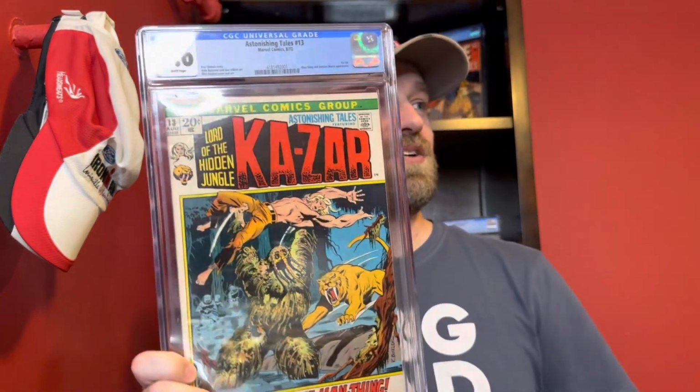And I actually just listed a copy of this from that Bronze Age collection that I picked up, much lower grade than this one. I just listed it on eBay. But this one, it would be hard to really find the flaws because it is such a high grade. It'll be one of those where you almost want to see if it's worth resubmitting, just to see if you pull the 9.8, because this is a 9.6. This is Astonishing Tales number 13, 9.6, white pages.